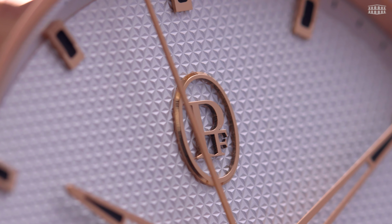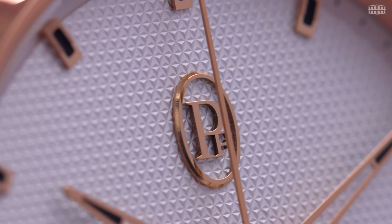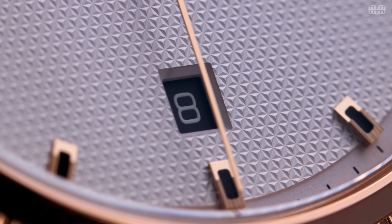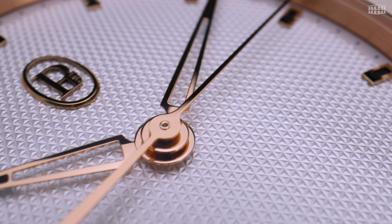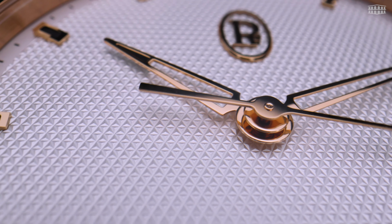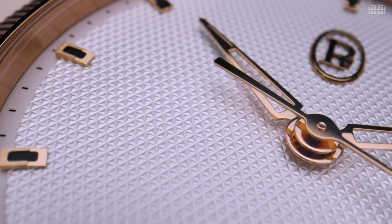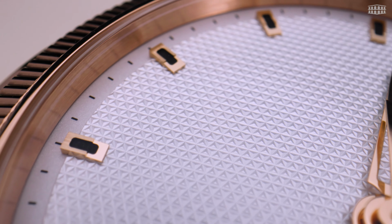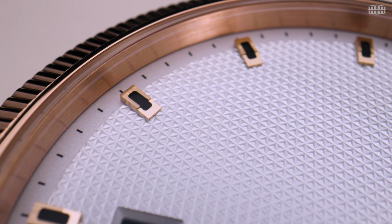Discretion is a virtue at Parmigiani Fleurier, and in keeping with the Tonda PF aesthetic, the logo and date window are both very discreet. The small PF medallion is positioned at 12 o'clock and the date window is at 6 o'clock. The dial is decorated with a hand-guilloché triangular nail pattern. Guillochage is a centuries-old artisanal technique that creates richly textured surface decoration to enhance the effect of light falling on a surface from different angles.